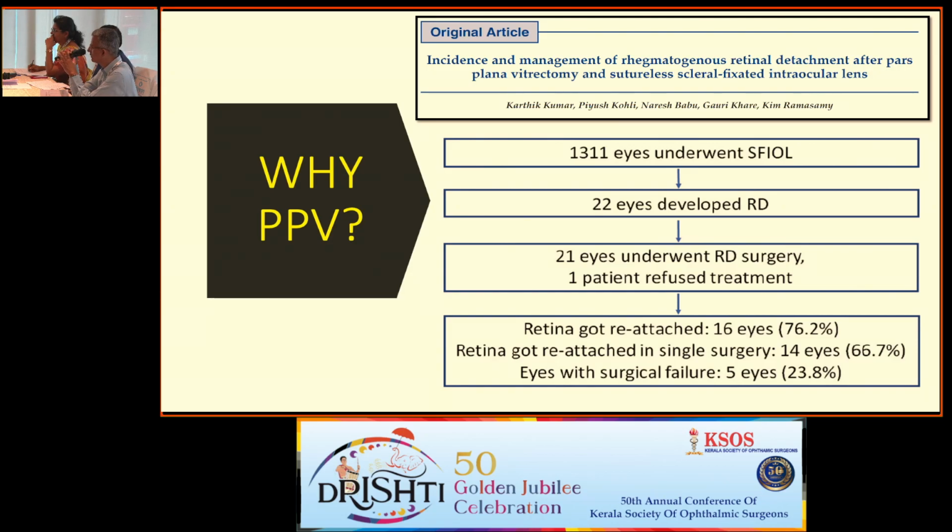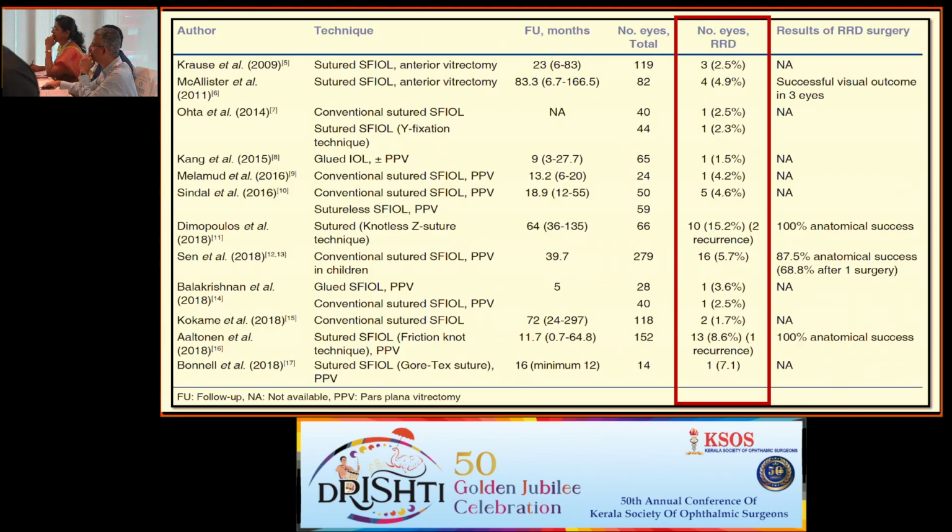So when you're saying that in your series there were no retinal detachments, do you think you have the numbers to actually compare it with, given that the RD rates are so low? No, but that is a retrospective study over a period of a large number of years. But if you look at these other studies, all the numbers are low. But even in those low numbers, you are having some amount of detachments. There are studies with 64 eyes, where 10 retinal detachments are there, with different techniques of SFIOL.